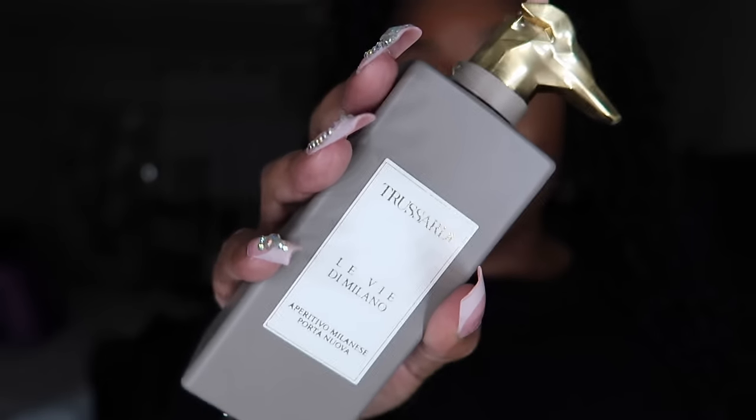This, if you like Jergens Cherry Almond, the original lotion, that's what this smells like. La Vie de Molino. It was gifted to me, so I don't know the price range. That's what we're putting on. This smells like a fresh almond. Just fresh. It's a really fresh scent, guys. So if you like Cherry Almond by Jergens, you'll love it.